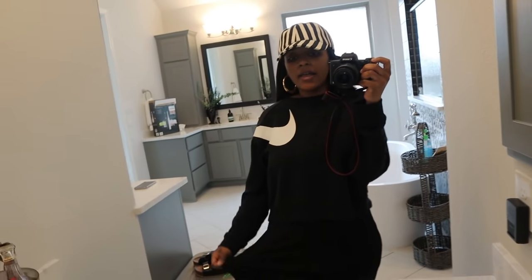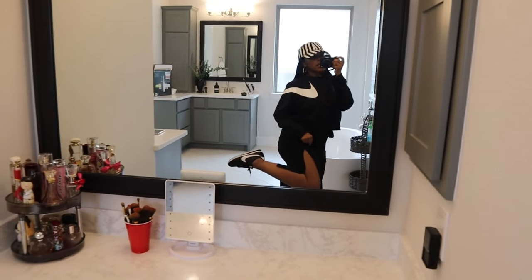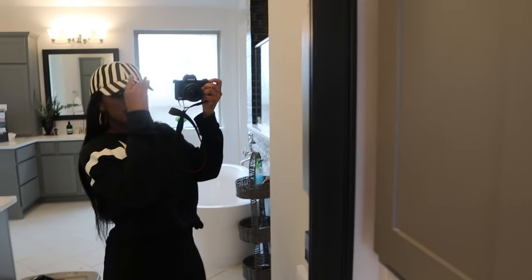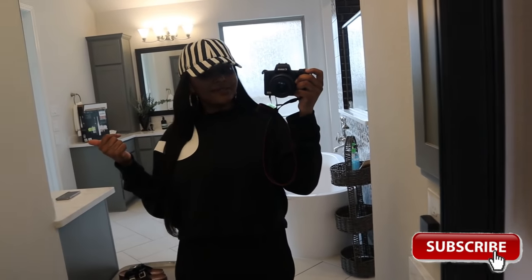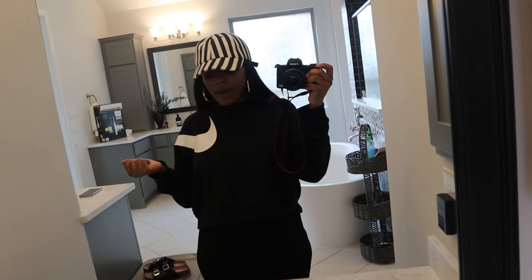So this is just a Nike sweater. I got this skirt with a split, my Cortez, and this cap, my wig. If y'all ever wonder why I'm always wearing a cap, it's because my wig is not glued down, okay? If y'all wanna be out of my business. No, for real though, it's just because I hate gluing my wig down.